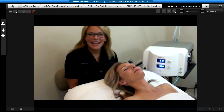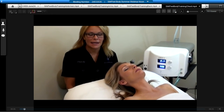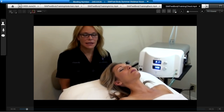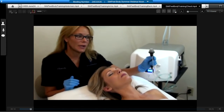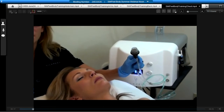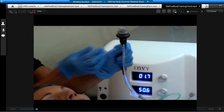Our SilkPeel body chest video, and here we go. And we're going to be talking about the SilkPeel body today. The first area that we're going to treat is the chest area, the décolleté, and we like to use the 15 millimeter handpiece. As you can see, this is a little bit smaller than the larger 25 millimeter handpiece that we use for back and larger body areas.